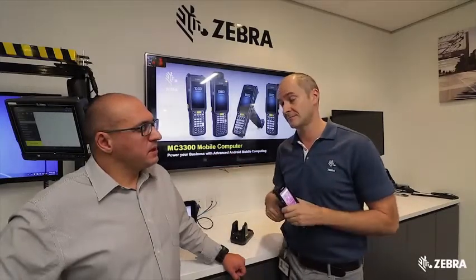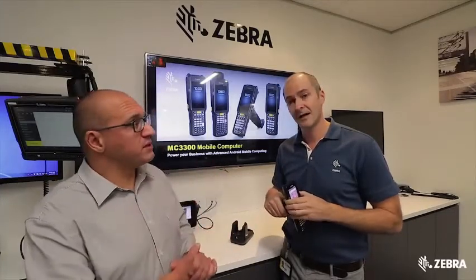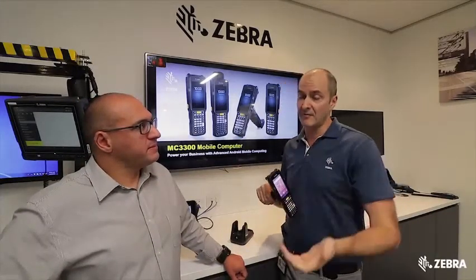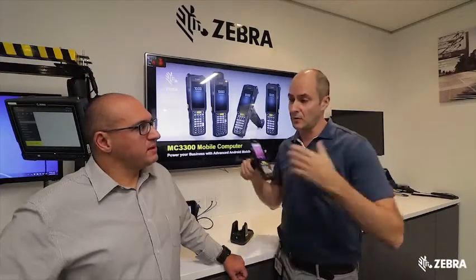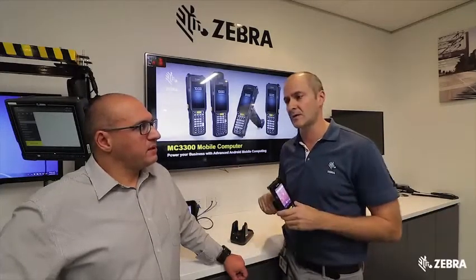field for 10 years. So I'm assuming that the Zebra Mobility DNA suite of Android applications would run perfectly on this device? Yeah, so this supports all the Mobility DNA tools that we've presented over the last couple of years, and that's another advantage over the MC32, which was limited in that way. So it supports all the Mobility DNA tools, including LifeGuard, as I mentioned, StageNow, and everything else that you've come to expect from Zebra.